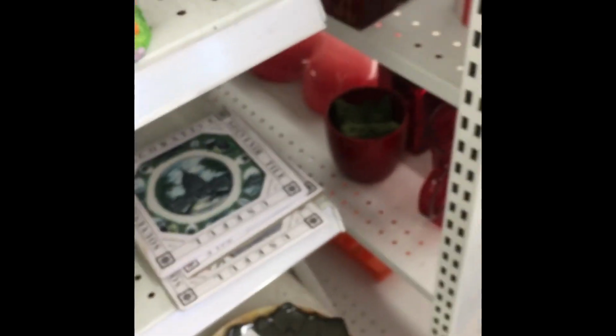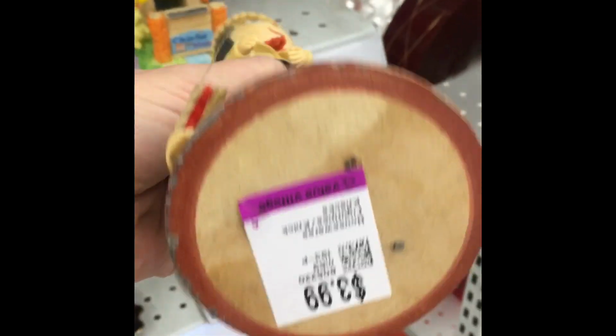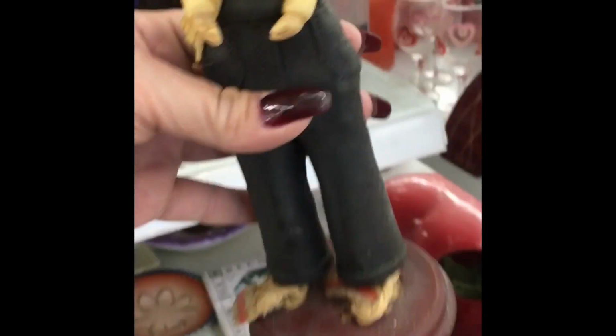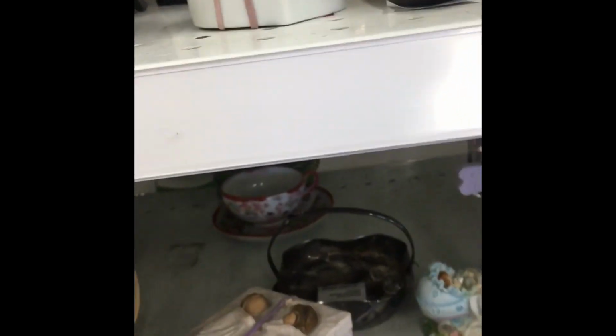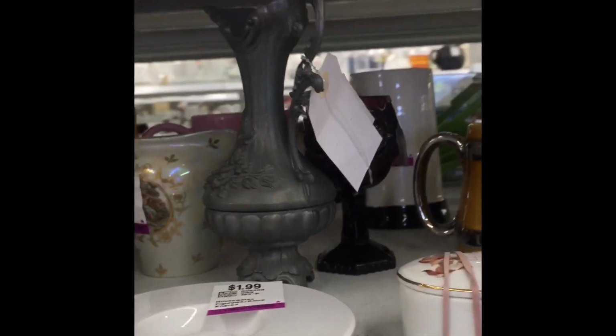I feel like something kept pulling me back to this spot though. I don't know what it was. Maybe you do. This was an interesting old looking lady, but her foot was broken. Her sandal on her foot was broken. I kept looking at that pewter thing going, is this thing valuable? This is an interesting little jug. $7 though. Yeesh.